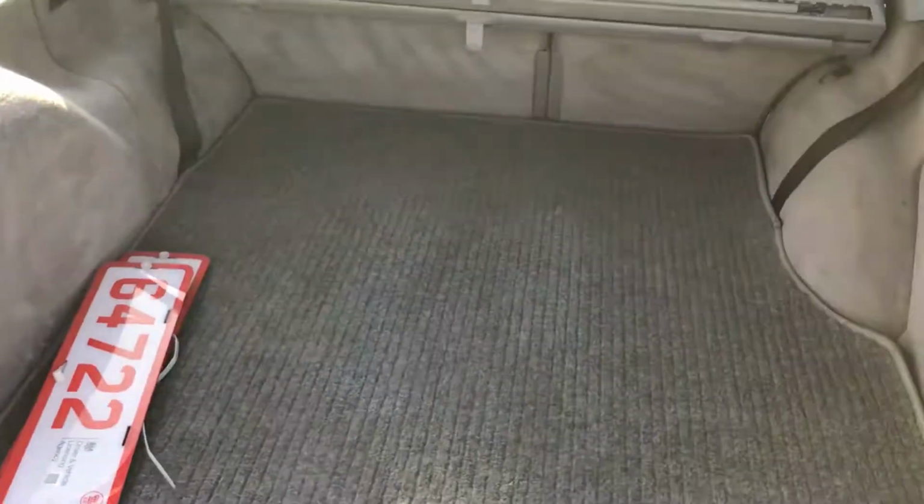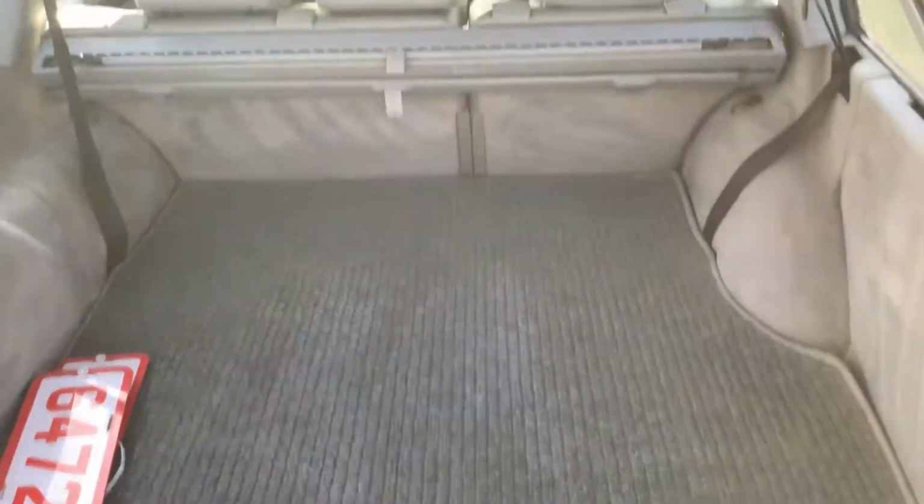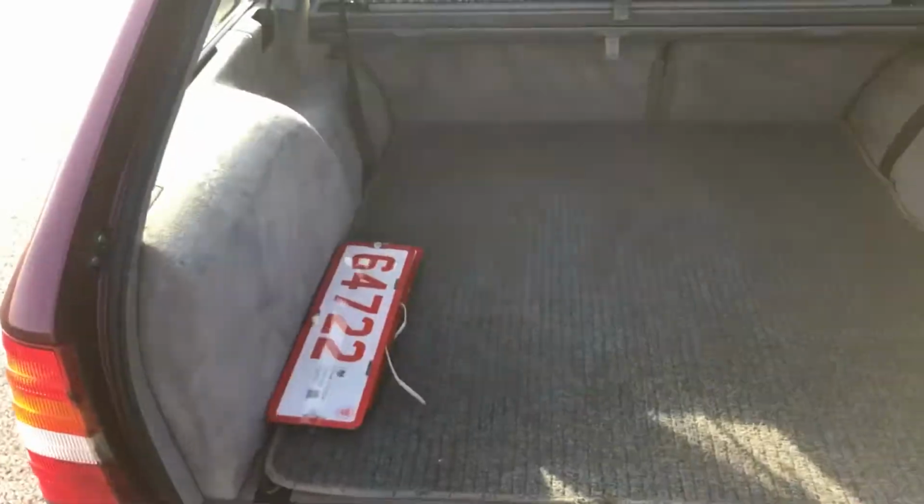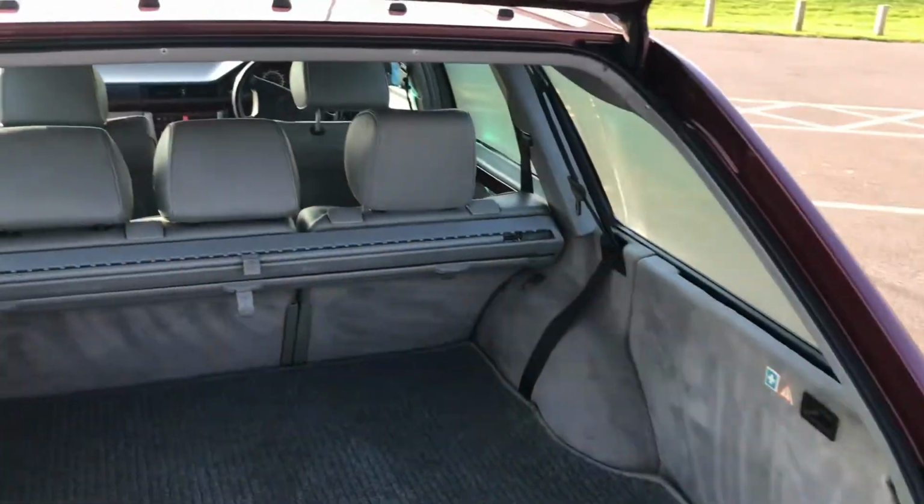Here we have a huge boot. They have that pull-up dog guard as standard. Excuse my trade plates. Underneath here is a nice little addition. For those of you who know the car, you know what happens when you pull on those. That's right, an extra couple of leather seats pop out. Huge boot, really clean and tidy.